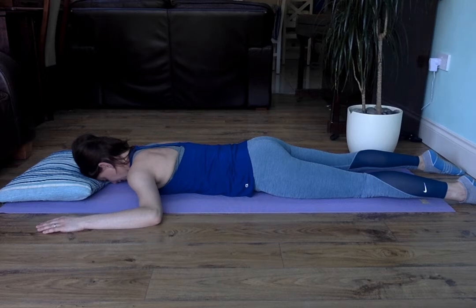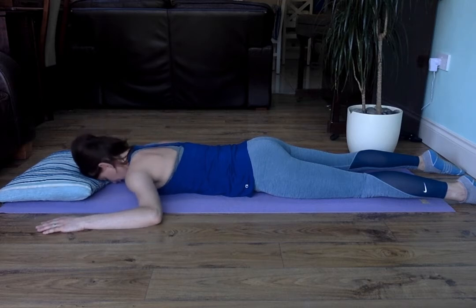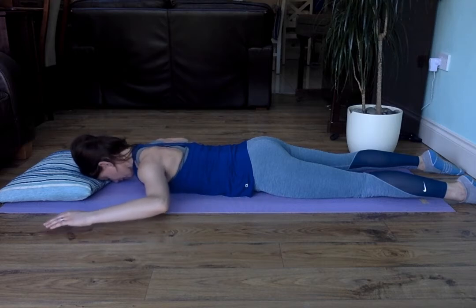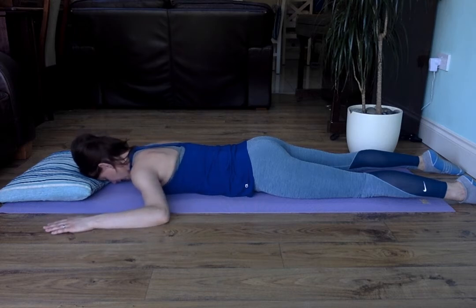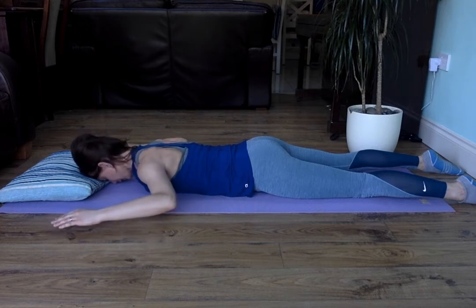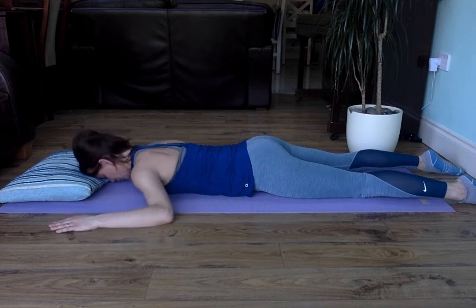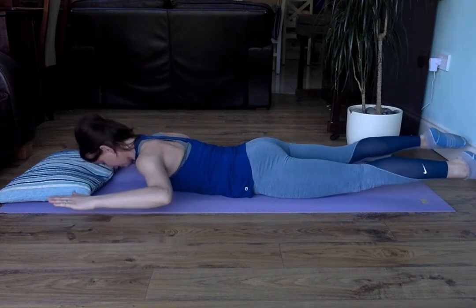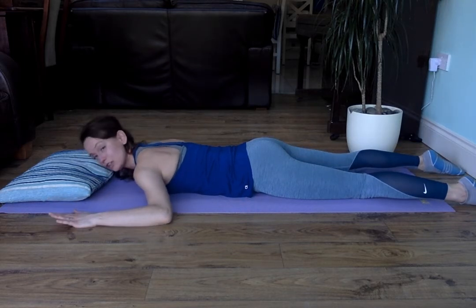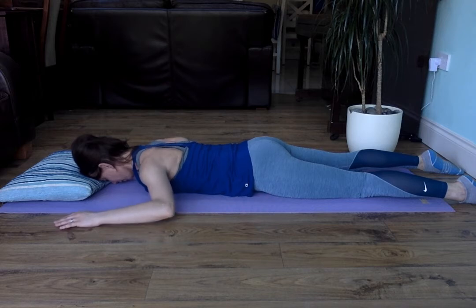And we can progress this the same way as the other exercise. We're going to add in hovering the head, neck, and shoulders. So sliding the shoulders down, hover the arms, hover from the breastbone, and lower back down. And again, slide the shoulders down, hover the arms up, and hover the breastbone. Now, if with this progression you now are finding that your bum is really engaging or your legs are lifting as you lift the upper body, then don't add that part in. Just keep the head on the floor, slide the shoulders down, hover the arms, and lower back down.